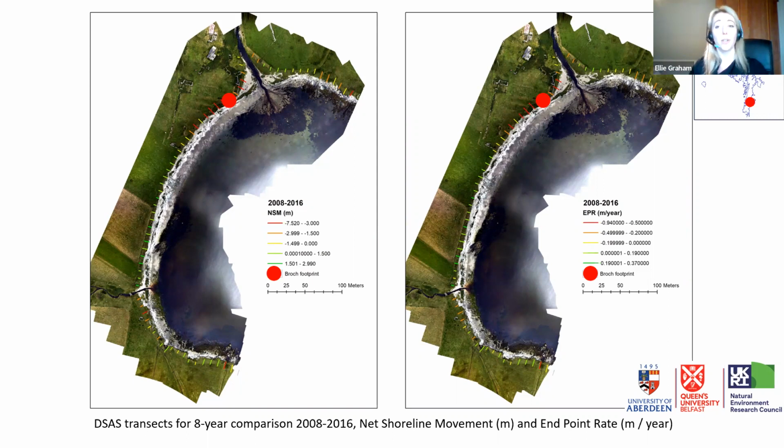The other thing it shows, of course, is that they managed to build the Broch, and by extension the township, at the most erodible and vulnerable stretch of the bay that was most impacted by those storms. Of course, if you look at the long-term rates of loss, you can reconstruct where the coastline might have been 2,000 years ago when they were building the Broch, to get an idea of what the landscape was like then. And erosion wouldn't have been an issue for them.